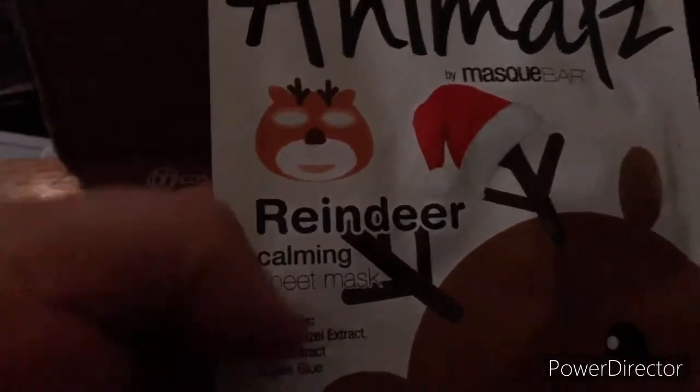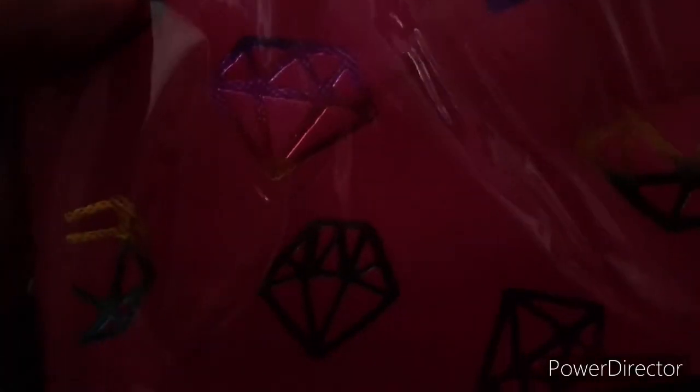Oh, a little, like a makeup bag, I think. Cosmetic bag. Oh, I like that. Got some stuff in there for sure. A reindeer mask. Oh, face mask. I got my ears pierced. Oh, it's like a little shopping bag. Oh, cool.